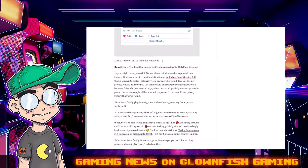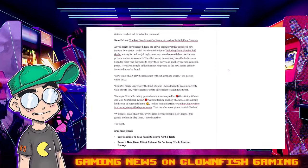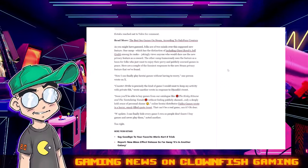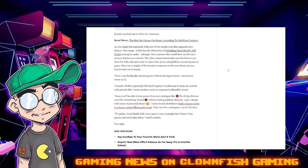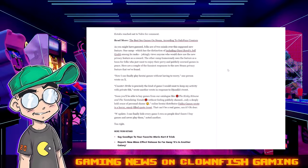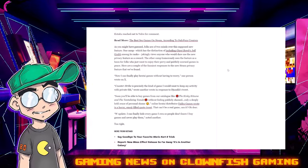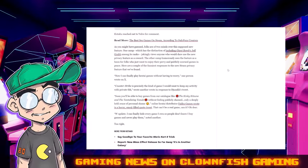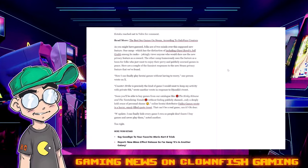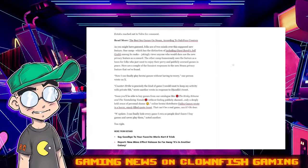Kotaku reached out to Valve for comment. Good luck with that. They said, as you might have guessed, folks are of two minds over the supposed new feature. One camp, which has the distinction of including Giant Bomb's Jeff Grubb among its ranks, jokingly views anyone who would dare use the new privacy feature as a coward. The other camp humorously sees the feature as a boon for folks who just want to enjoy their pervy and publicly scorned games in peace. Now you can hide Hogwarts Legacy from your friends who want to cancel you for playing Hogwarts Legacy, right? They tried that. It didn't work very well.